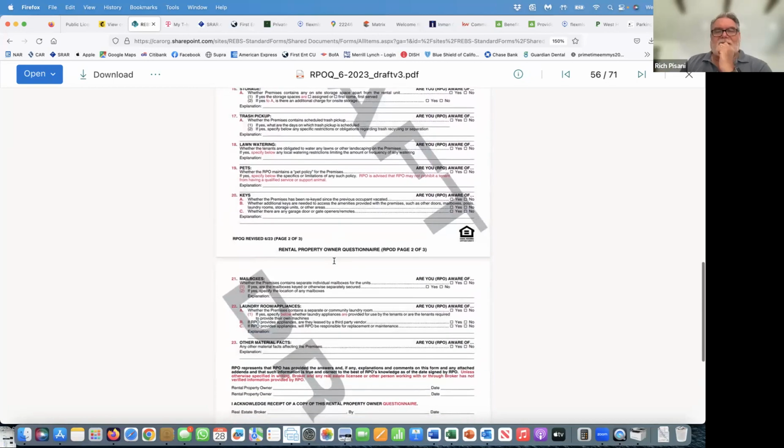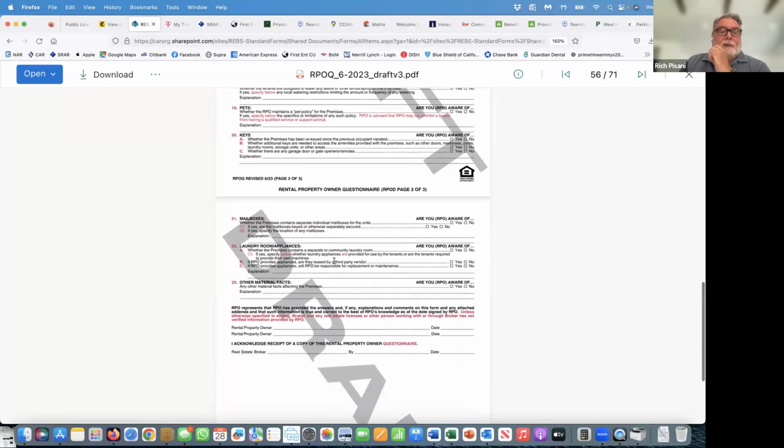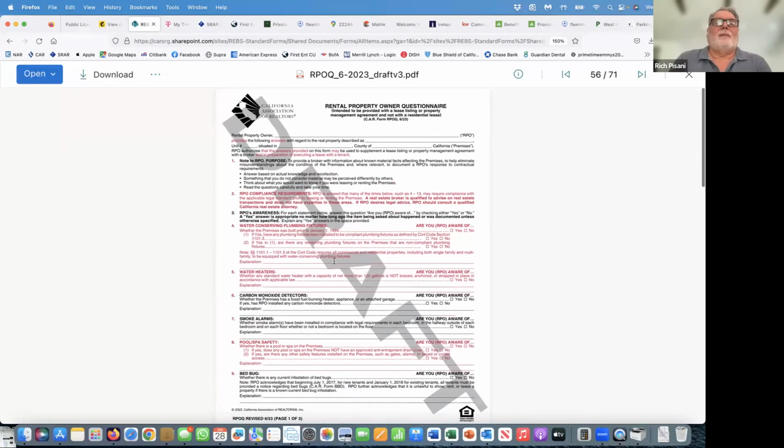It's just like an SBQ, but it's not as in depth, and it is between the rental property owner and the listing agent. And remember, these questions are answered the same way as an SBQ or the TDS. Are you aware? And if the person is not aware, then the answer is no. If there is a yes to any of these questions, then an explanation will be required.